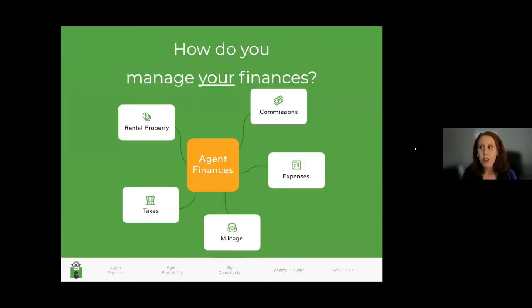So I invite each of you to think about how you track your finances. How are you tracking all of the commissions from your listings? How are you tracking all of your business expenses and your business mileage? How are you tracking all of your self-employed taxes? And if you have another job like a rental property or other side business or side hustle, how are you tracking the income for all of that? The great news is with Hurdlr, you can track all of this in one streamlined tool.